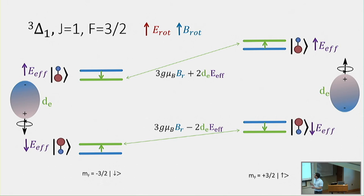And so if we were to measure the energy difference between the upper two doublets and the lower two doublets and take the difference of that, we should be able to extract the EDM from it. So how do we do our measurement?